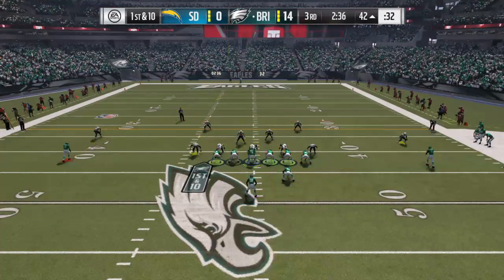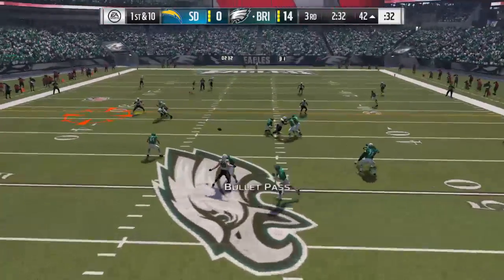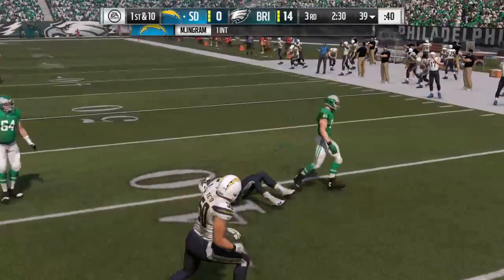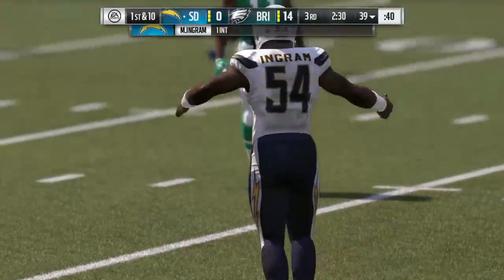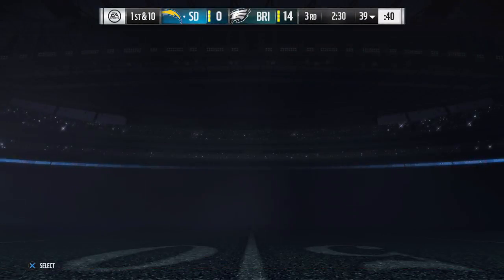And now they're in the hurry-up. They go play action here on first down. Into a double team, and it's intercepted. Picked off by Melvin Ingram. And his guys are going to take over at the 39-yard line.